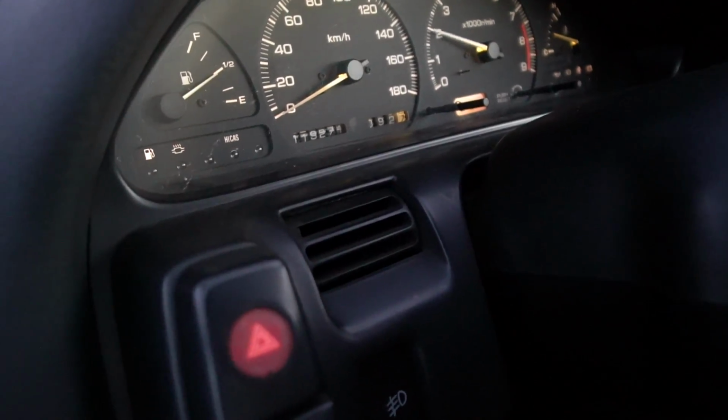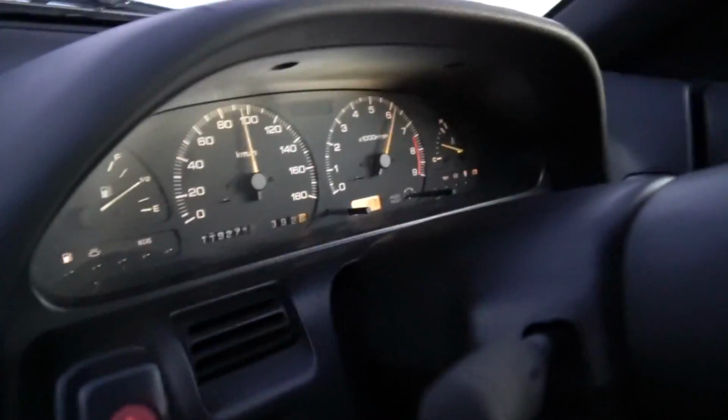7.82. 7.82, that's not bad. We're gonna do it one more time just to make sure. 3, 2, 1, go. Ready, stop. Our second run was a 7.05. Obviously, it's not going to be super accurate because we're using a phone and I'm telling him to stop and go.